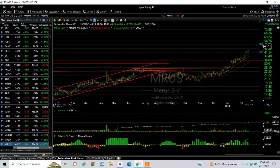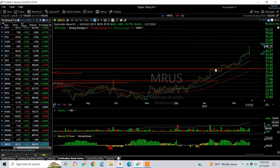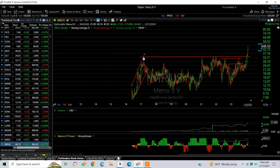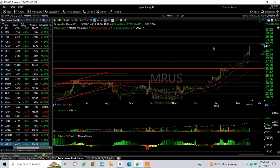MRUS, yet another biotech with a fantastic chart. Look at the long base on this one. Multiple tops. And when it broke out, it just kept going. Now, I don't know how far they can take this. It is new all-time high territory. So with this angle, it's hard to say, but it is extended.